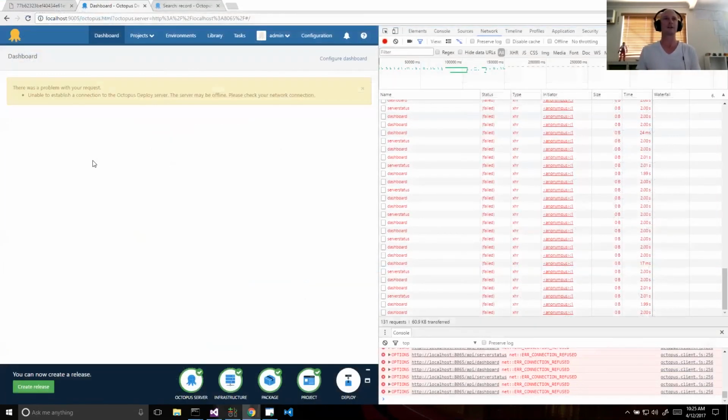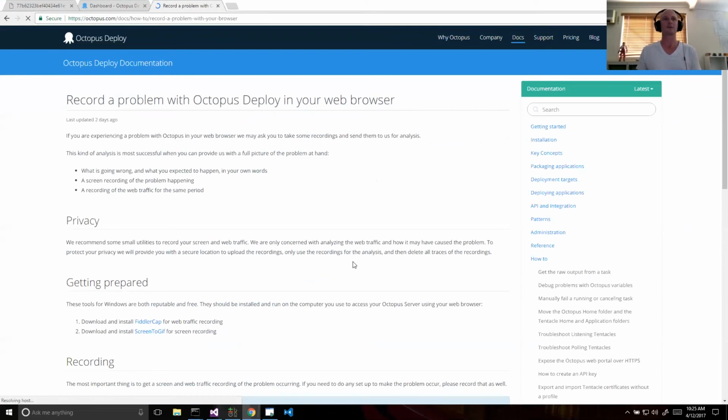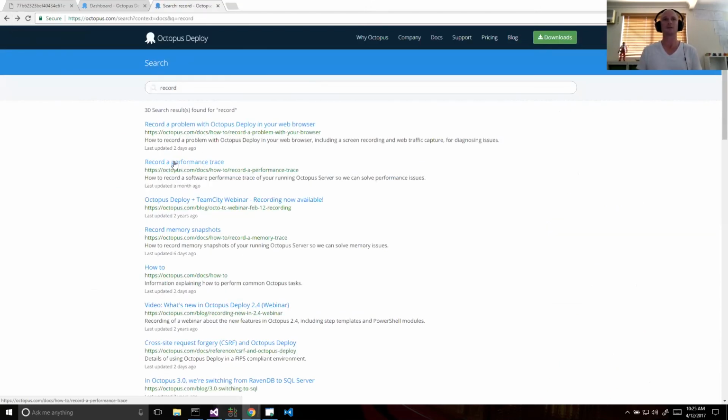And finally, on closing, we've written a few little documents, mainly how-tos. One of them is about how to record problems in your web browser. If you're experiencing something that goes wrong using the web browser with Octopus, we found a cool tool called FiddlerCat, which is a really easy way to record HTTP traffic. There have been a few bugs recently. I know Pavel had one, which was a timing thing, and that would possibly have been easy to fix if we had HTTP traffic along with a recording of the screen. So that's all there in a fairly easy set of steps for our users to record things.